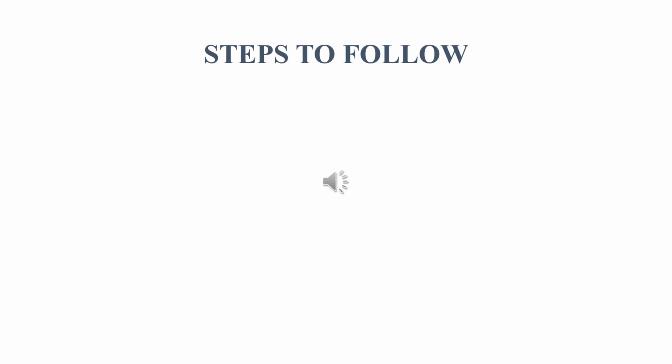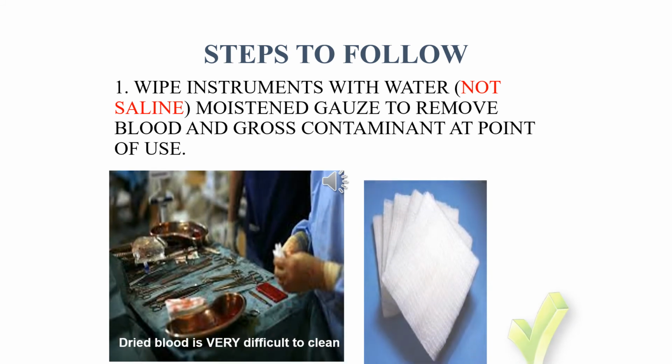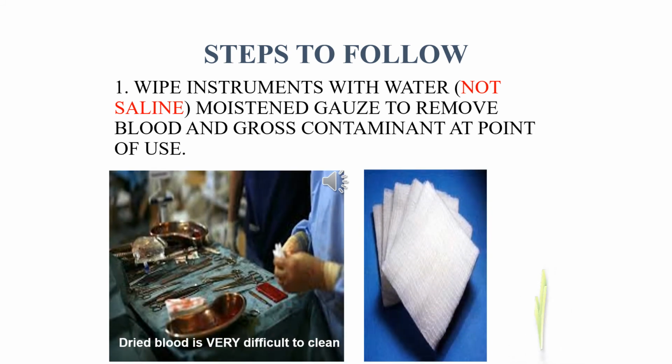We are now at the meat of the presentation. The following are the steps that need to be performed prior to transporting the instruments back to the sterile processing department. Now, the first step in the cleaning process is significantly important and cannot be overemphasized enough. This step is done at the bedside at the point of use. When performed correctly, this step will reduce the amount of blood, bodily fluids, or organic material still left on the instruments.